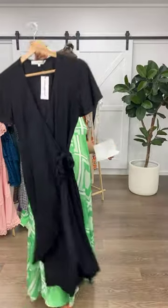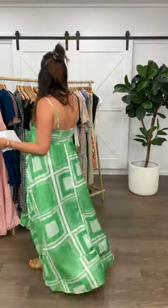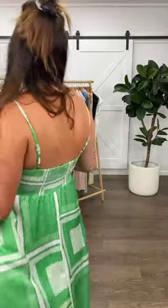Thank you, babe. New wrap dress in the black. Really, really nice. So you can just have it tied on the side there like Julia did, or you can wrap it around. So, so pretty. Now I'll put my paper down and I'll talk with free hands.